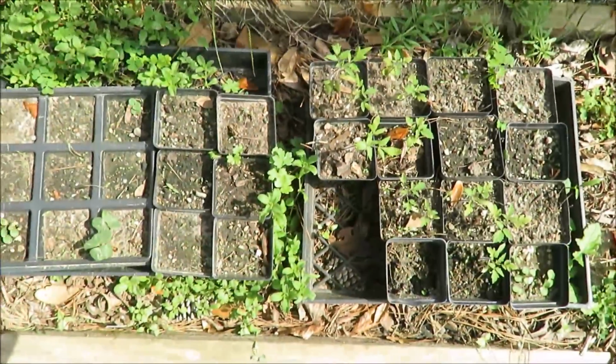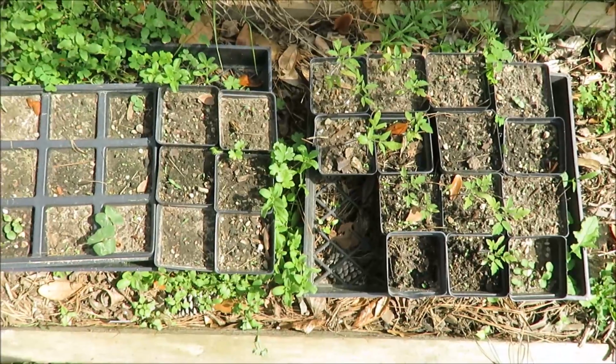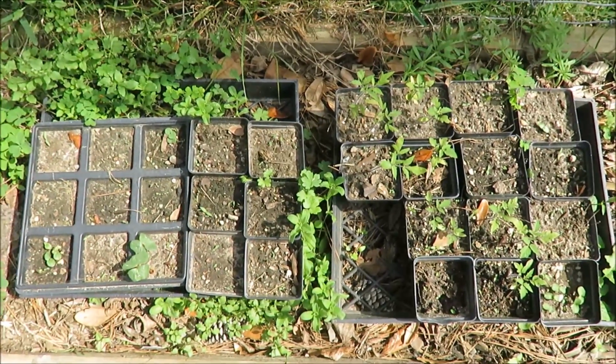We're doing a little edible garden tour today and I'll give you a little tour of what's going on here. There's lots of new growth, lots of things going on, and there's good stuff, goodies, so let's go check that out. Alright, since I am already here, we are going to look at what is growing in my pots.